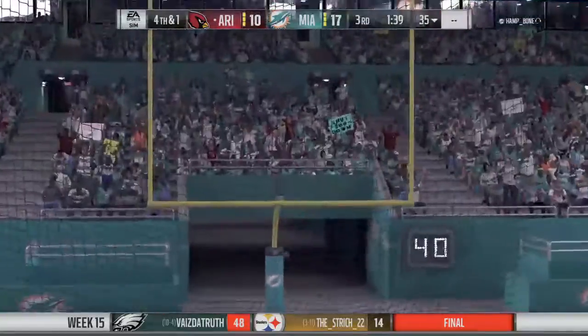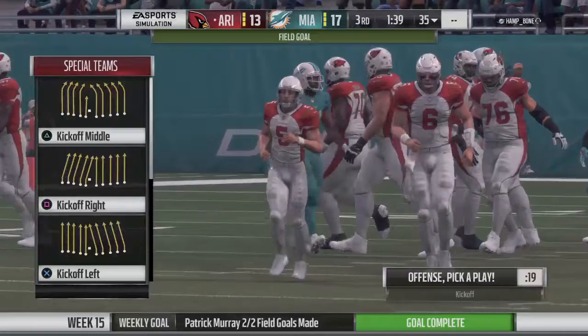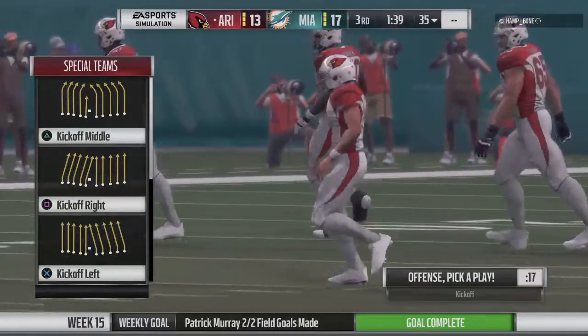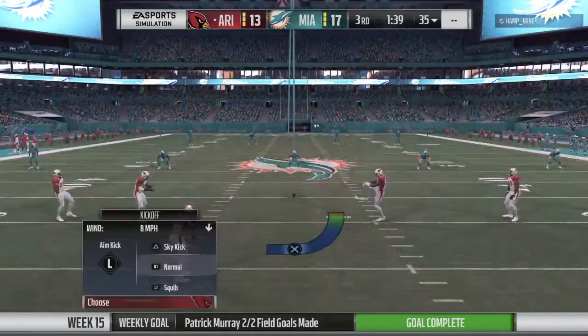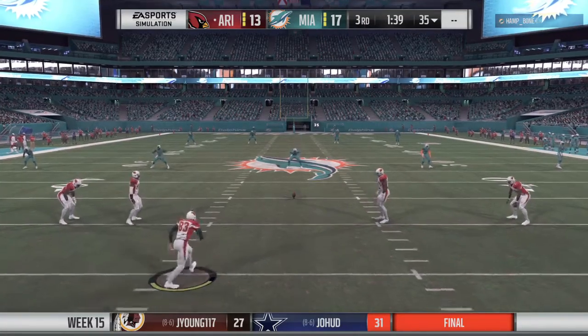And Murray's kick is up and good. And that will cut this lead back down to 4 now. It's 17-13. So a good snap, good hold, and that one's right down the middle. Never in doubt. Just the way you used to hit them, Brandon.